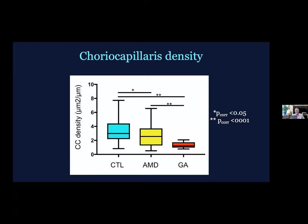So, as you know, there's this interrelationship between RPE and choriocapillaris and photoreceptors. And if there's loss of any one layer, the others will also undergo injury. This has been shown certainly in animals with the sodium iodate injury model, where you can destroy the RPE and then you see subsequent dropout of choriocapillaris. But here's loss of choriocapillaris underneath an intact RPE.